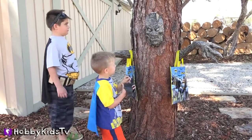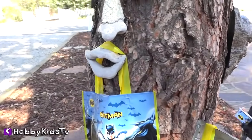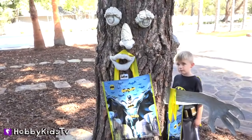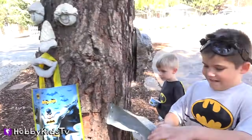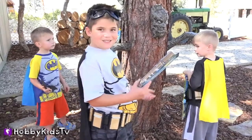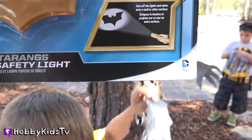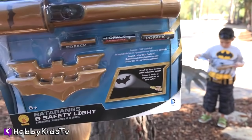But Batman said not to be afraid, to be brave. What's he carrying? That's a funky looking tree. Ooh, but he's got surprises on him. What does this do? A blinding flashlight. This is a Batarang's safety light. This will be perfect for Batman's cave if we ever find it.